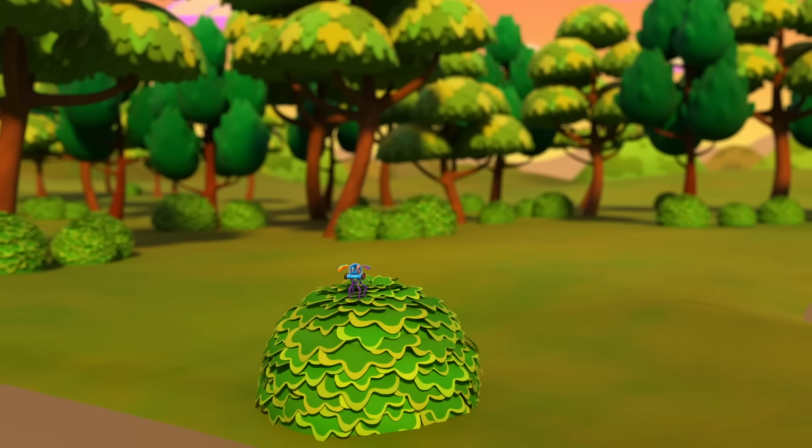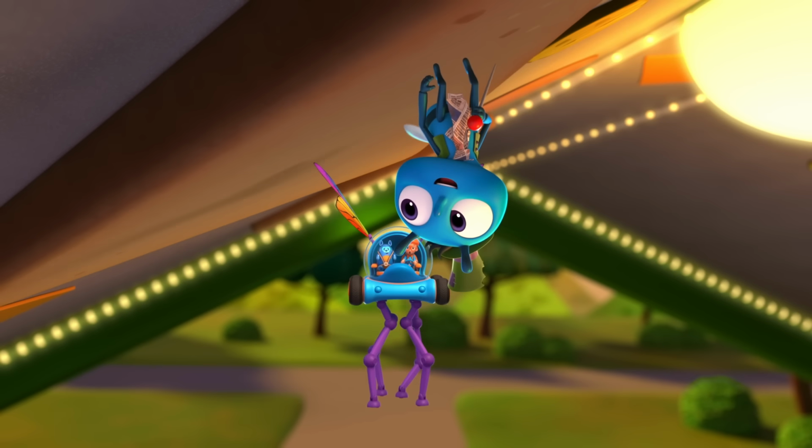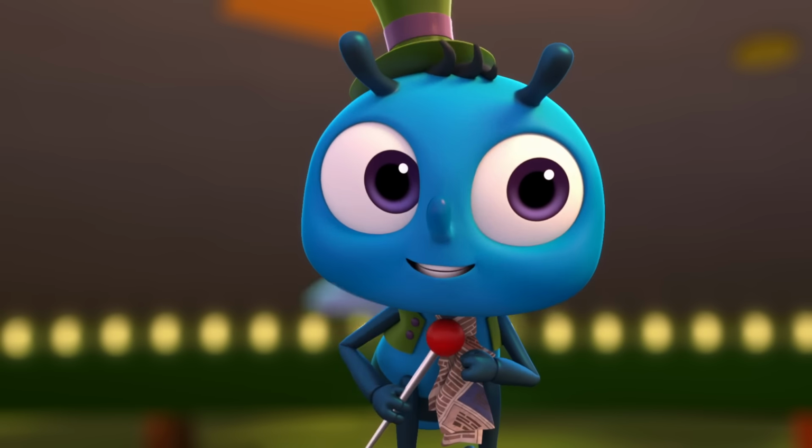Shrinking down! The Blippi-mobile is ready for adventure! Hey, Debo! I think I know that fly! It's Horace! Hi, Blippi! How's it going, pal? How did you get on the ceiling? Oh, it's easy! Watch this!